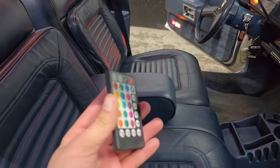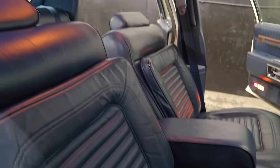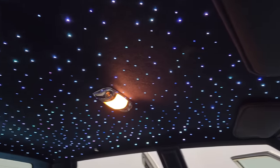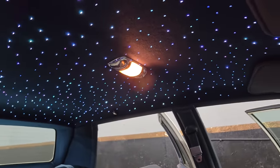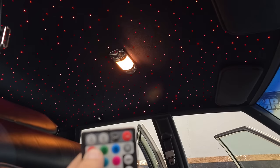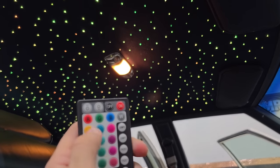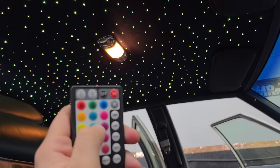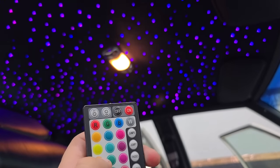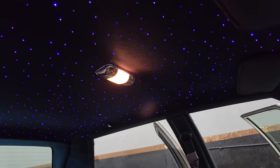All right, guys, one of the cool features about this car that I like is this remote. And what does this remote do? Let me show you. On. Yeah, buddy. We got the star ceiling. Pretty nice, huh? Just like a Rolls Royce. So you can actually change the colors in the remote. So you want red, green, blue. Got all the colors. I think it's pretty nice, huh? Yeah. So we got the star ceiling, guys.